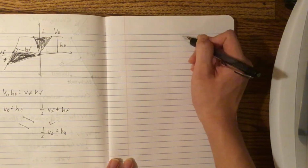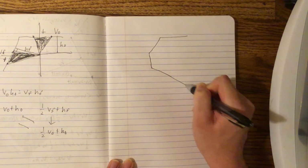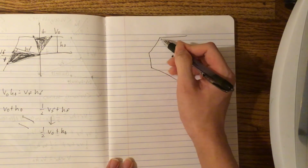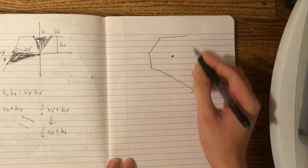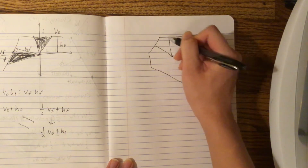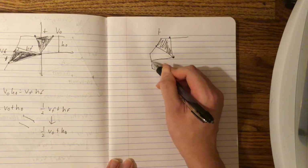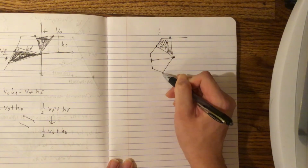So let's take this motion right here, and the particle goes here. So let's say it takes a time t, and this is the center, and let's say these abrupt changes in direction are caused by a center-seeking force. So let's say it takes a time t for the particle to get from here to here, and a time t for the particle to get from here to there.